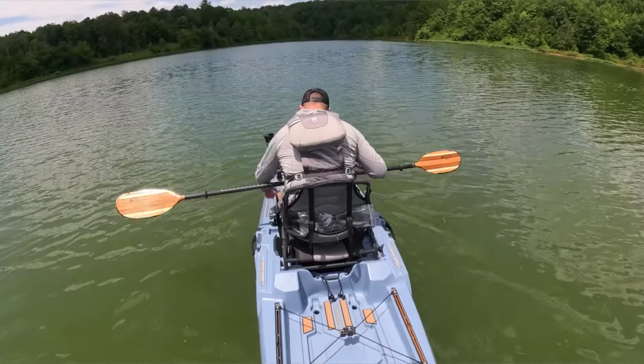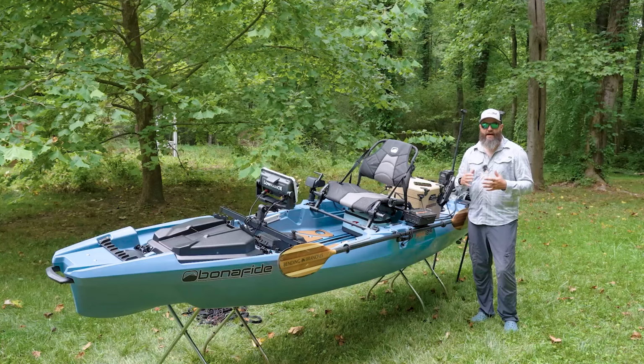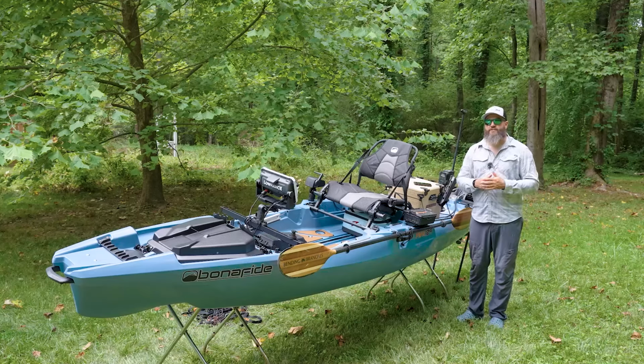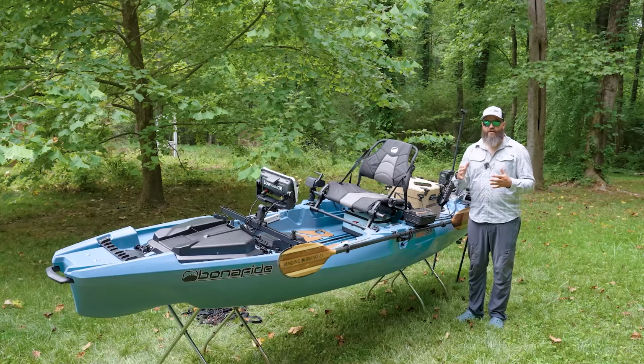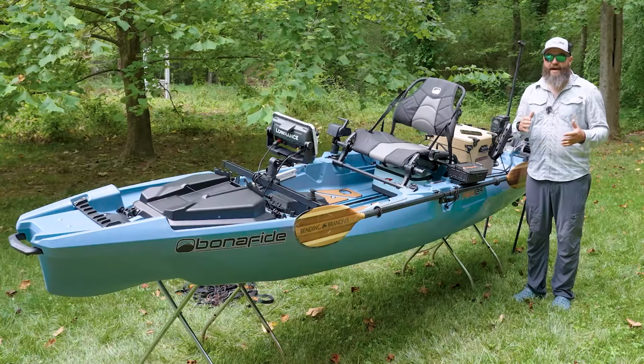It glided pretty well. And I'll say also the addition of including the rudder in the kayak really helped. It's gonna keep that boat locked in place while you're making those paddle strokes. It also helps you when you have a crosswind or cross current and you're trying to cross it. So having that rudder really locked the boat in, allowed it to track straighter and paddle a bit better.